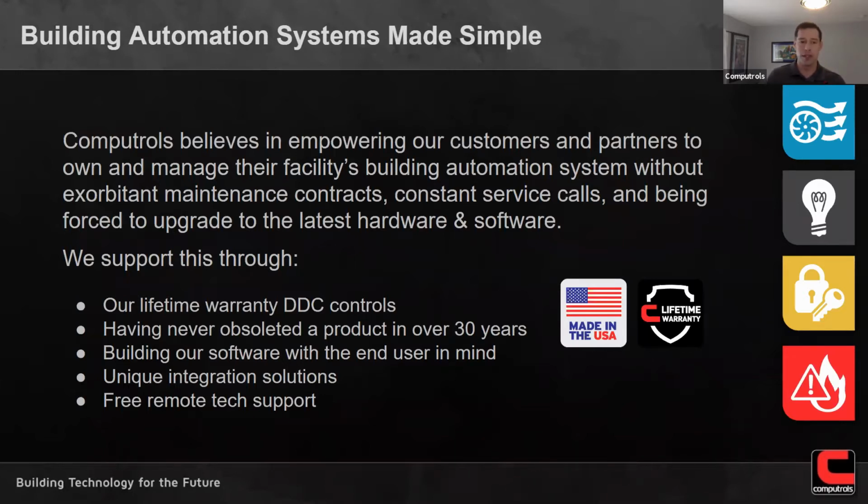What we're going to be talking about today is unique integration solutions. Mike is going to get into great detail about our CSI INET integration. However, Computrols is known for our integration solutions to a variety of third-party manufacturers. In addition to that, we also provide free remote tech support. As a means of supporting our customers who want to operate their own systems, we provide free remote tech support where we're able to resolve probably 90% of issues. If we can't, we'll go out and have a local technician troubleshoot from there.